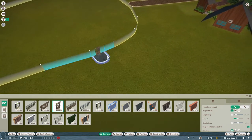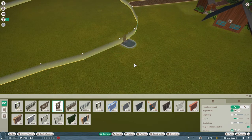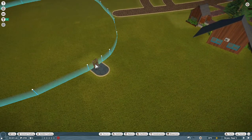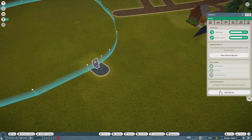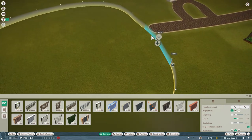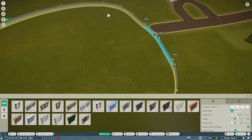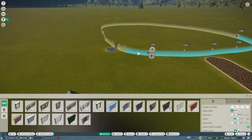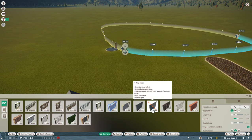Where do I want this? Let's just have it over here. We're so low on cash right now, I don't even care. Alright, let's edit barrier. How much do I want to be glass? You know what? You're fine. Right now, we're just gonna wanna start getting some money, you know, so that we actually have money to do things. In that other zoo, wait, how much did it cost?